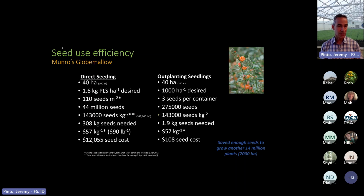You have a certain number of seeds per pound. You start to do some calculations, and on the back of the napkin in this situation, you're going to need 308 kilograms of seed to get the number of established plants that you want in the ground. If seed is valuable, of high cost, or of low availability, you might not want to do the direct seeding method in this case.